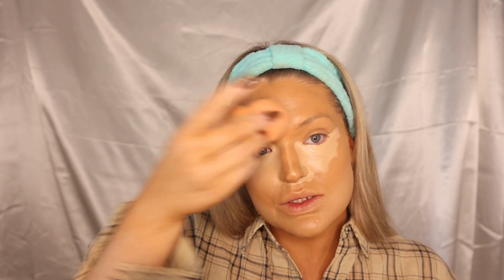See how pretty that concealer looks? It's so nice, and it's not super matte. It gives you just a really natural finish. Wow, that all looks really nice. Look how pretty my skin looks. I am impressed. So now I'm going to take the e.l.f.